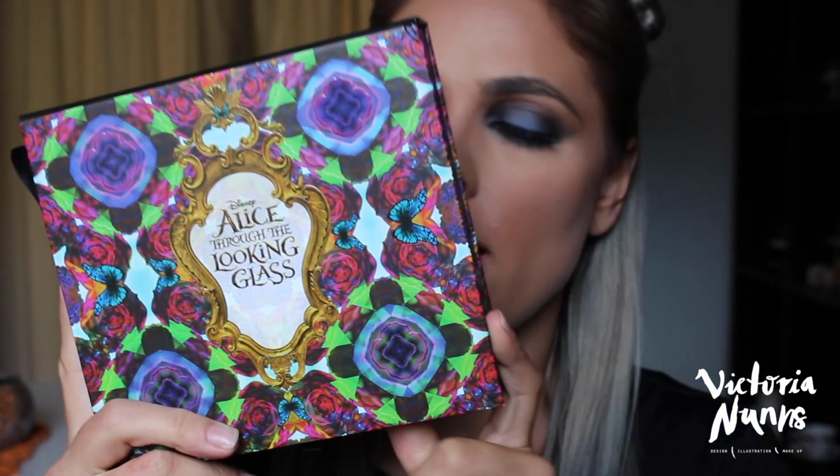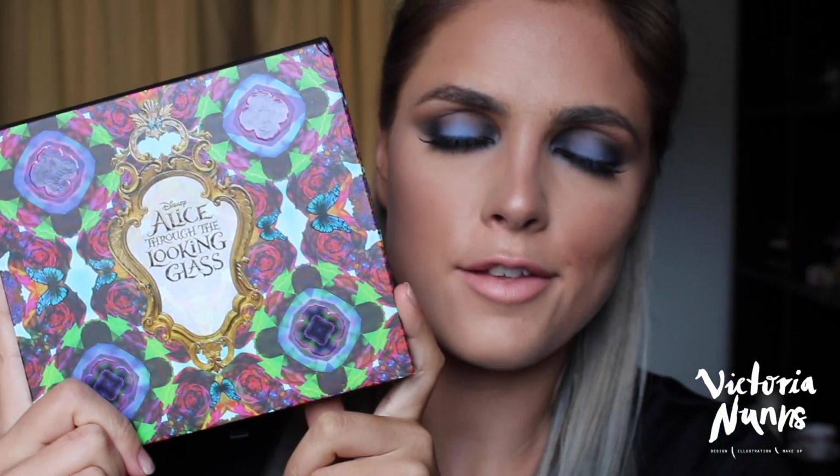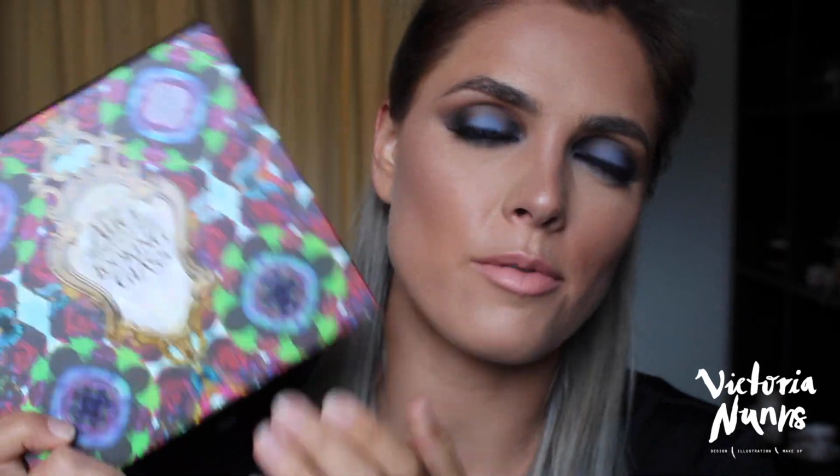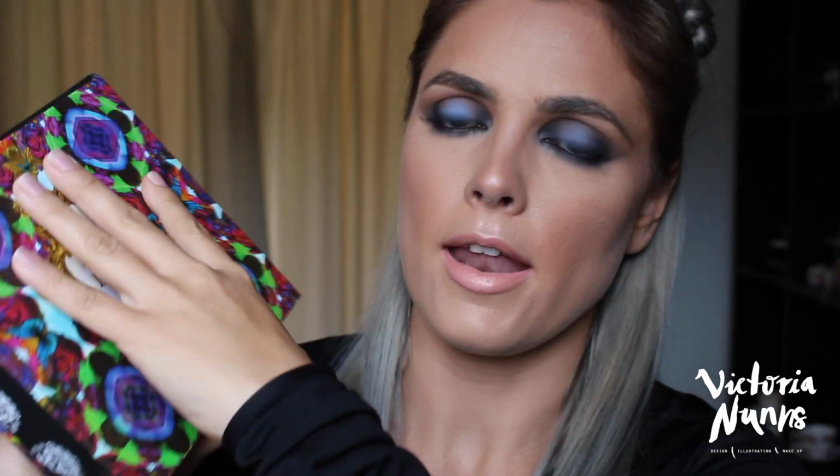So the first item I bought is the Decay Alice Through the Looking Glass palette, and this is something I've seen heaps on social media but wasn't sure if I was going to be able to grab it in New Zealand because it's quite hard to get your hands on Decay products. So when I saw it at Sephora, I just immediately grabbed it because I needed to get it. And it's a really cool palette. It's quite big, so it's probably not very travel friendly, but it's really cool.